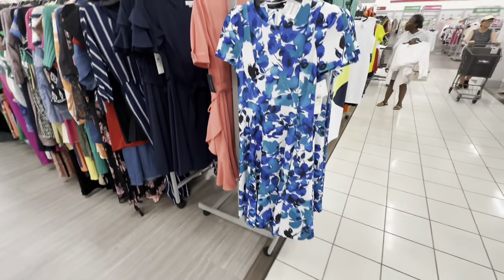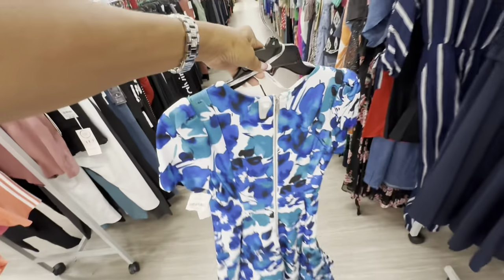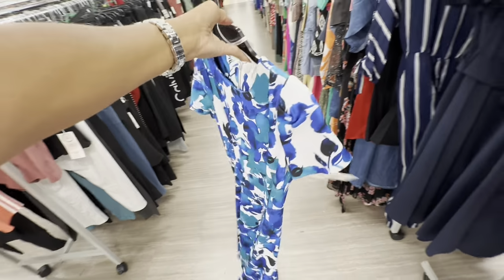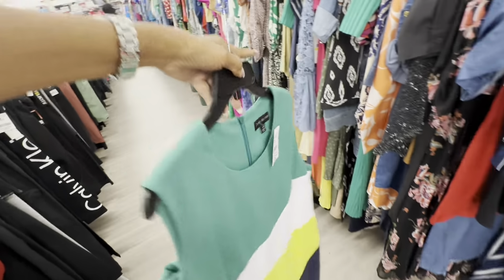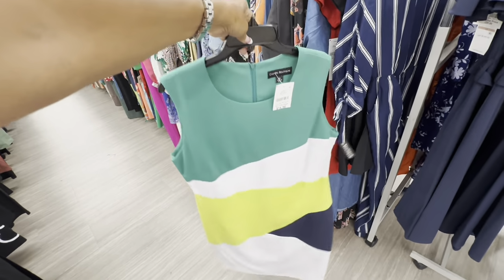This is Calvin Klein floral. Ooh, $40. Zip in the back. Have a little flare. Cute. This is a nice dress for work right here. $15. Sleeveless. Zip in the back. You just put a jacket or a sweater over it.